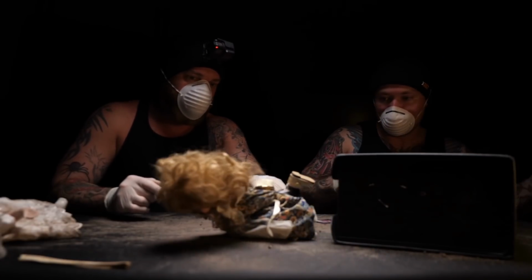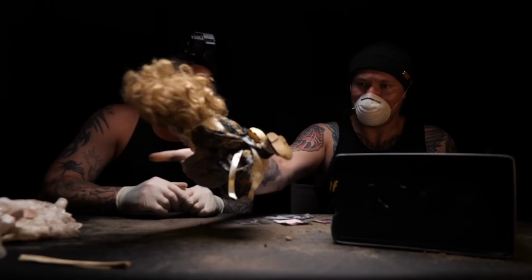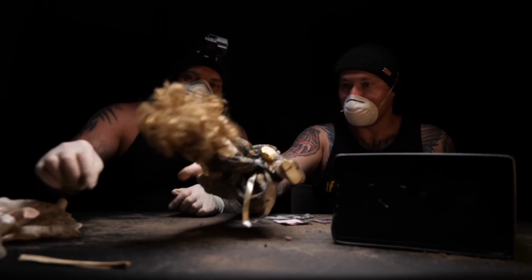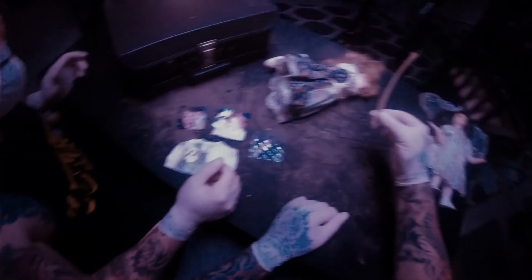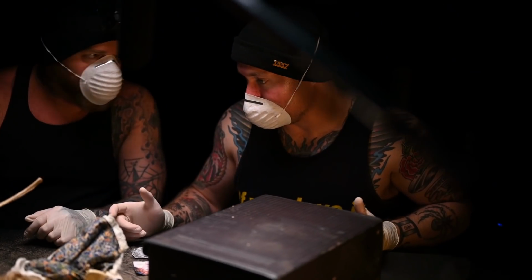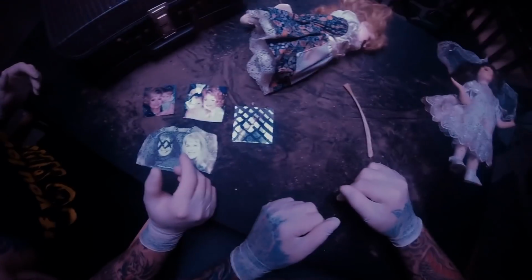My heart is pounding right now. This is too much. This is messed up. And it's in her mouth. Dude, she has the little purse, and then we had the other purse. This is very disturbing, because you just don't know its origin. This could be human DNA. I don't know. What about these?